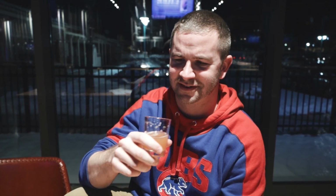These flights too, 6 flights, or 6 pour tastings, whatever you want to call them. It's perfect. 2 sips. God, that is good. Last but not least, we're going to stay on the Woolly family. This is the Woolly Tickle. Like I said, I think I mentioned before, and if I didn't, this one tastes like a dreamsicle.